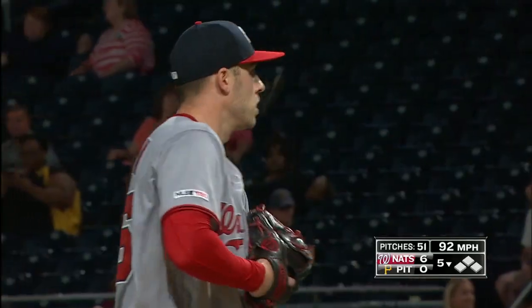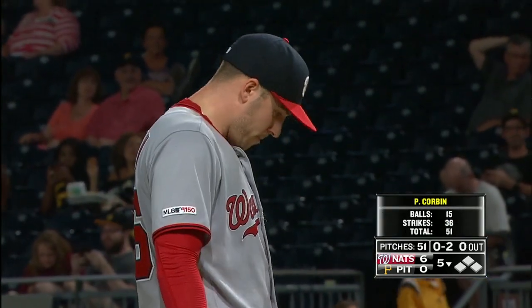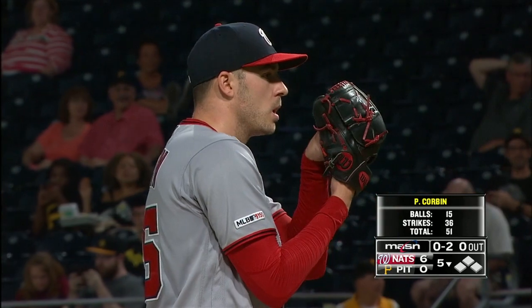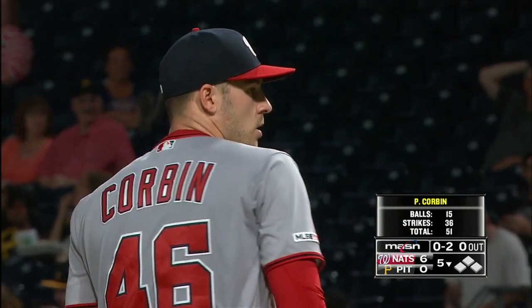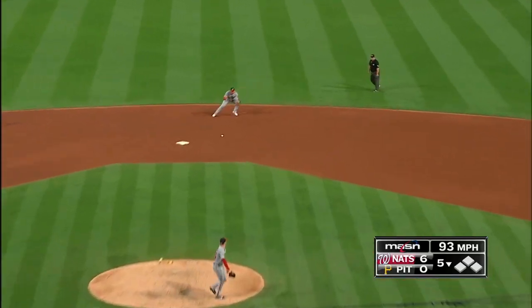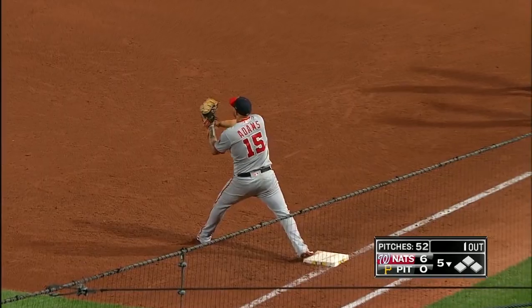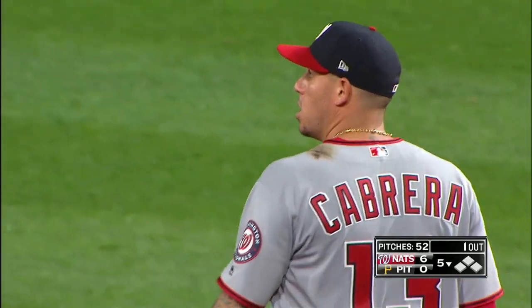Corbin using that fastball against these right-handers here in the middle of the game effectively. Great ratio. 6, 7, 8 for the Pirates here. Up the middle, but Cabrera's there. No base hits up the middle anymore ever. There's always someone standing right behind the pitcher.